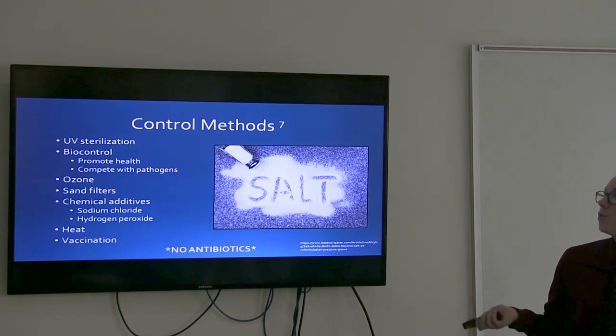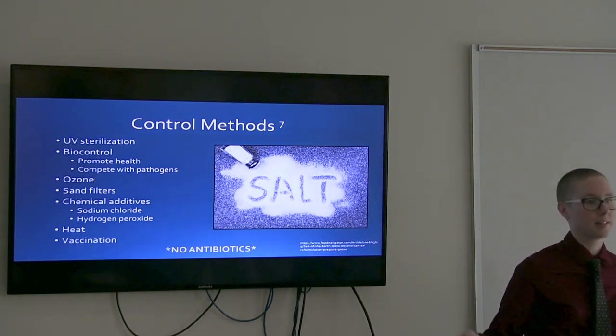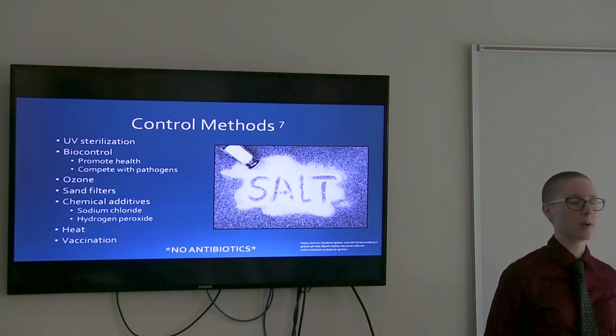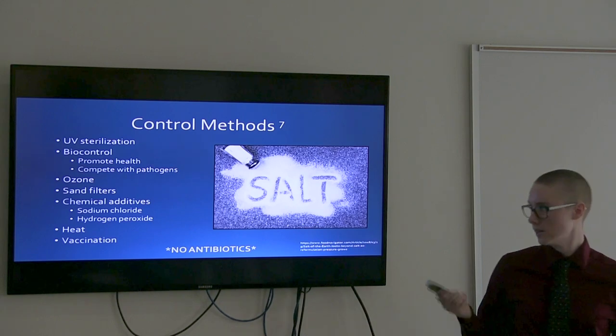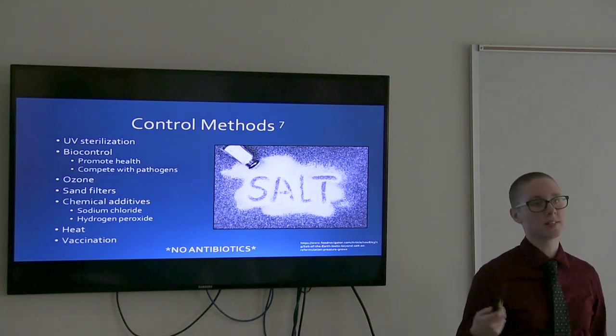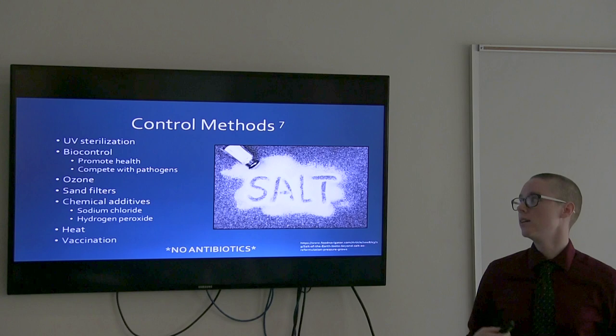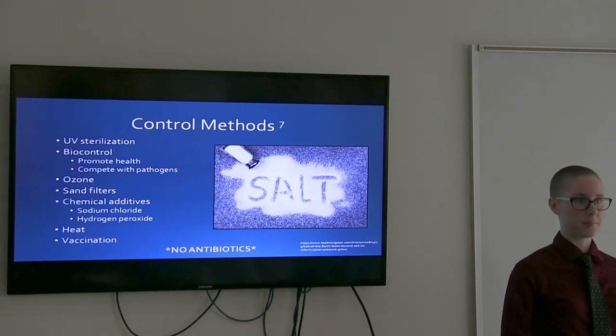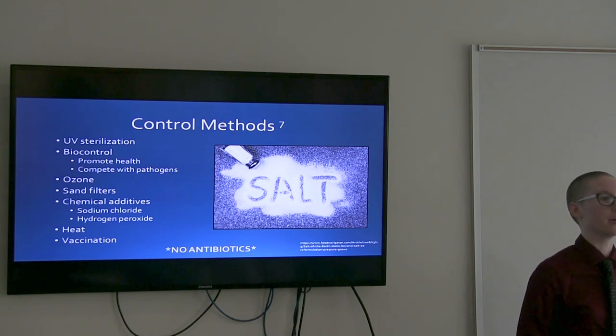So some control methods, say you either have a bacteria or any of these pathogens in your system, or you really want to make sure you don't get them in your system. Some options, and I won't go into too much detail, are UV sterilization. Biocontrol is becoming very popular. This is when you introduce a non-pathogenic bacteria into a system to either promote fish and or plant health, or for them to compete with the pathogens.